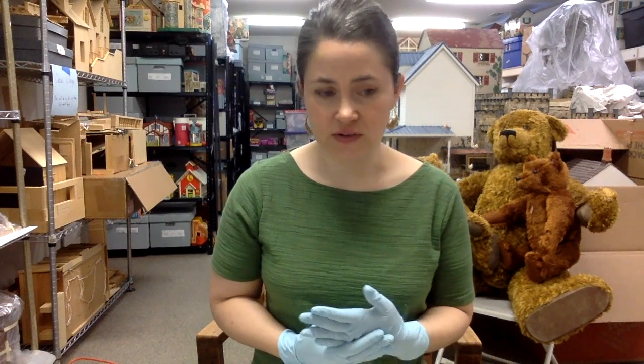So when we talk about black dolls in our collection, we are always looking for black dolls. And part of the reason we are always looking for black dolls is that there are a lot of racist stereotypes reflected in the toys of different time periods.